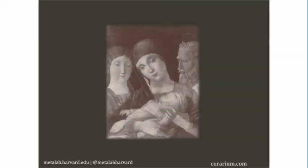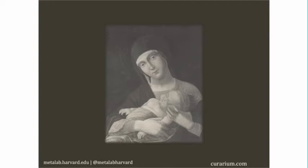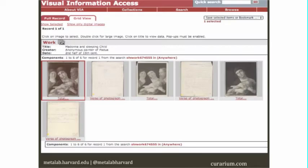Now, these 16,500 some odd images are now available through VIA, which is Harvard's Visual Information Access Platform, a search tool for visual resources in the libraries at Harvard.